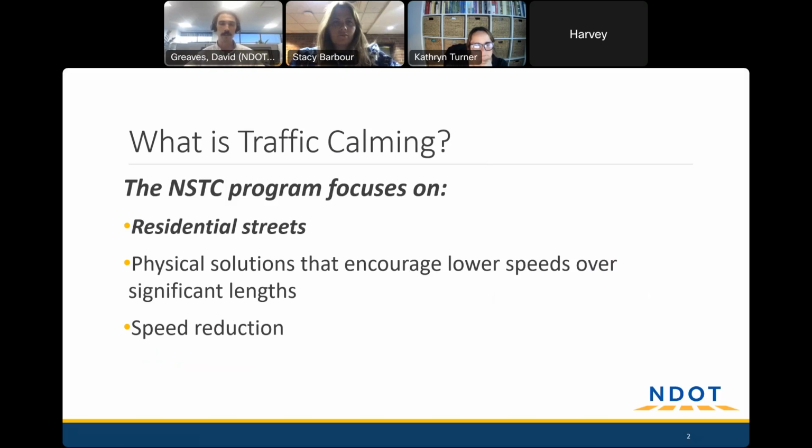Basically, that means trying not to rely so much on laws and regulations to control speed, but more on just doing an engineered design that encourages safer speeds more subtly. And then ultimately, the goal is speed reduction for the most part. So we're going to talk about why that's important and then some of the different tools we have when pursuing that goal.